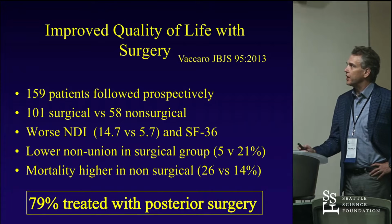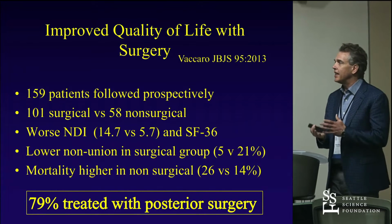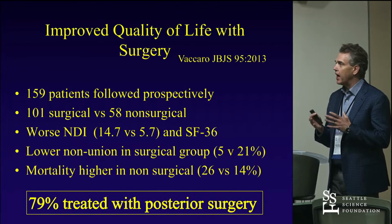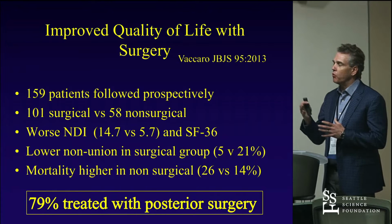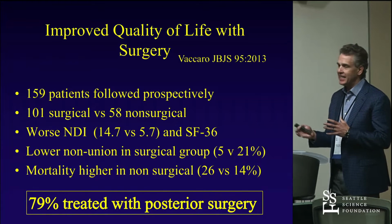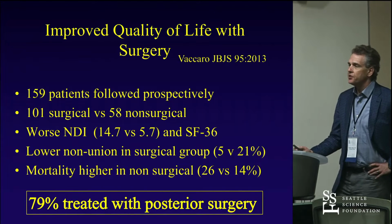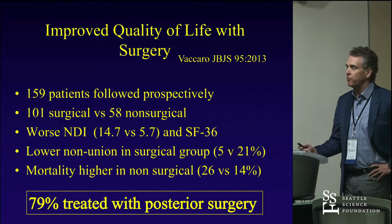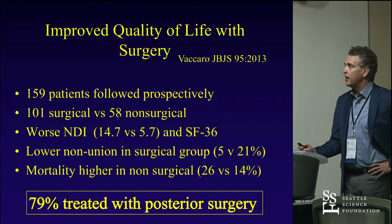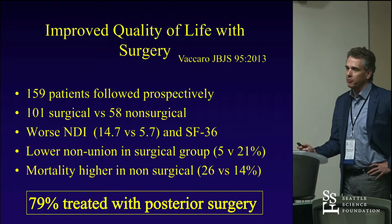This was a subsection of that AO Geriatric Odontoid Fracture study. 159 patients reported on, 101 treated surgically. What they found is that there was worsening of the NDI in the non-surgical arm. In other words, those patients who were not operated on had 15-point worsening of their NDI compared to only a 5-point worsening of the NDI in the surgically treated group, suggesting that not only can you protect the patient from mortality, they also had better outcomes actually from a pain standpoint and a disability standpoint if you operated on them.